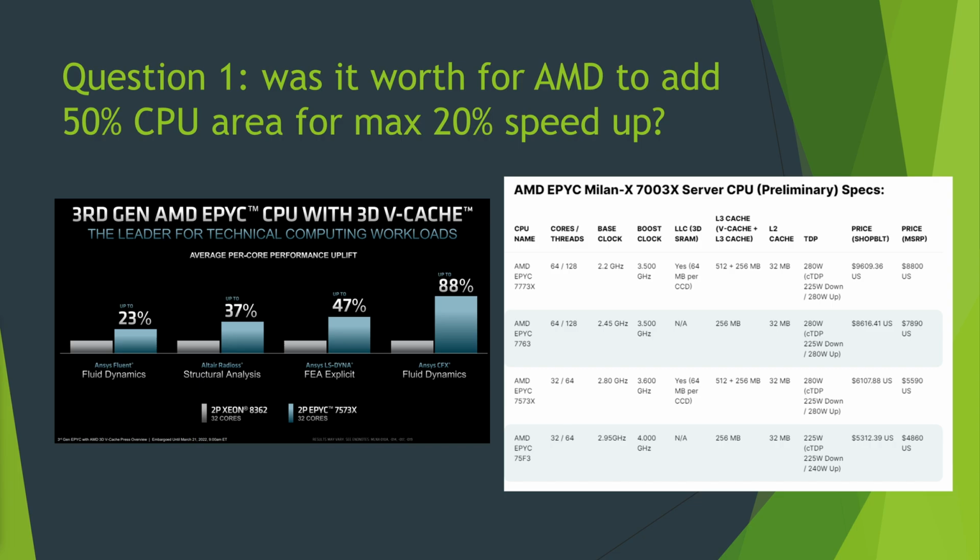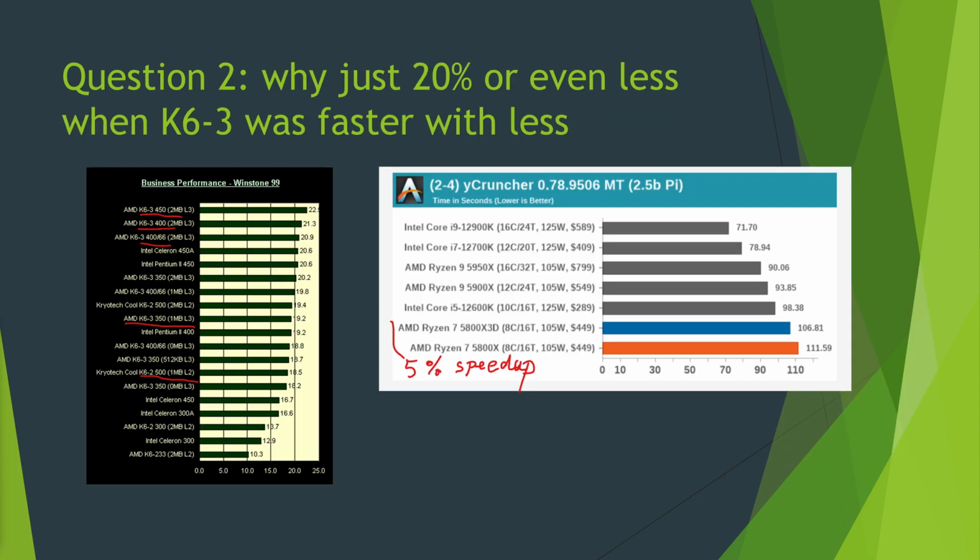So if you can cut by 50% some type of software, or 30% the cost in cores, which can be done, at least in some cases where it's very beneficial, this large CPU cache, it's a no-brainer for customers to buy it. So let's go on to a second question, which looks more kind of reasonable.